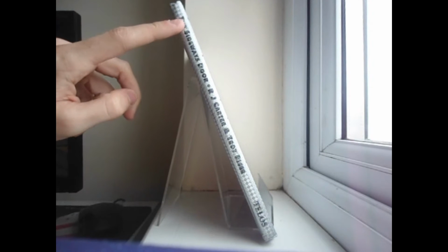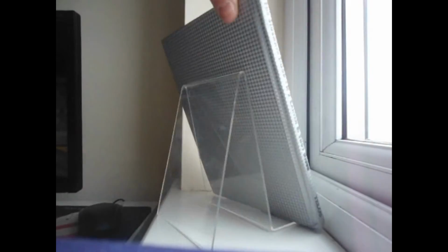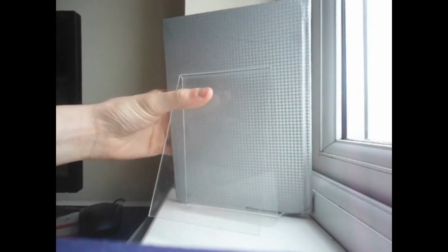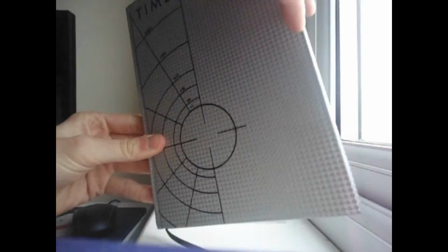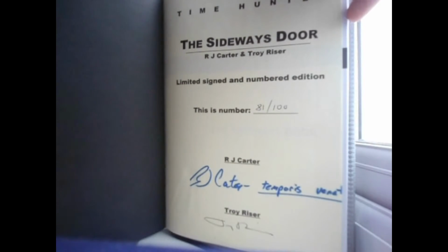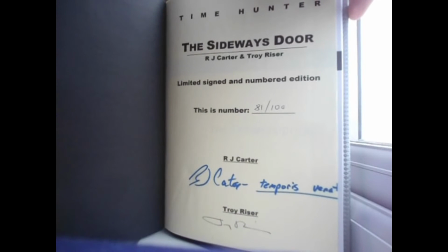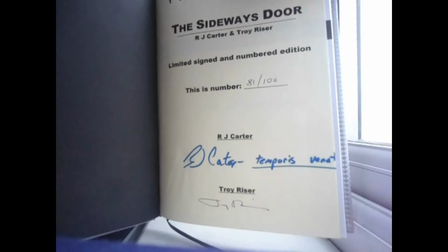So for the spine, we have the Sideways Door, R.J. Carter and Troy Reiser, Telos, and then for the back, it's just that silvery patchwork effect continuation. For the interior of this Doctor Who book, we have a few black pages at the start. Time Hunter, the Sideways Door, R.J. Carter and Troy Reiser, limited signed and numbered edition. This is number 81 out of 100. R.J. Carter's autograph and Troy Reiser's autograph.